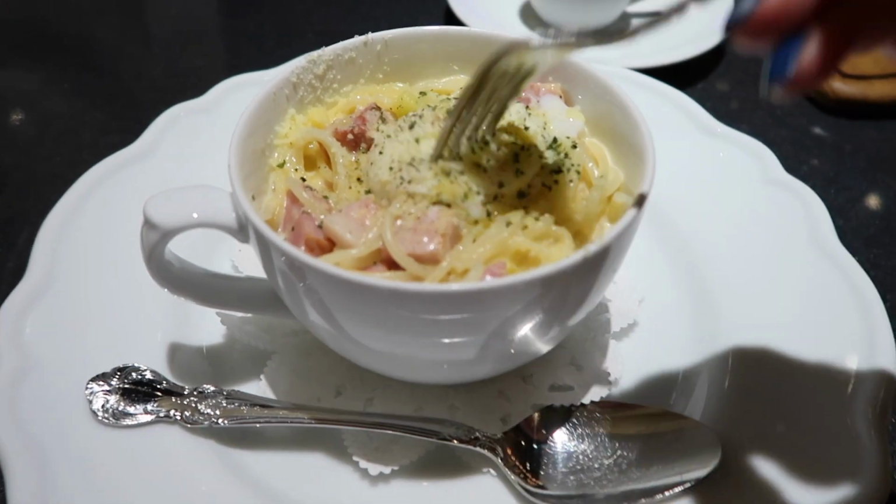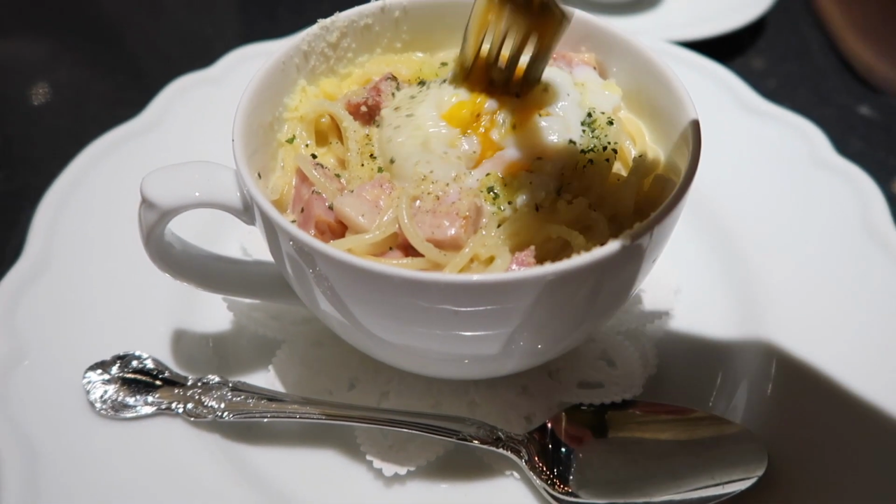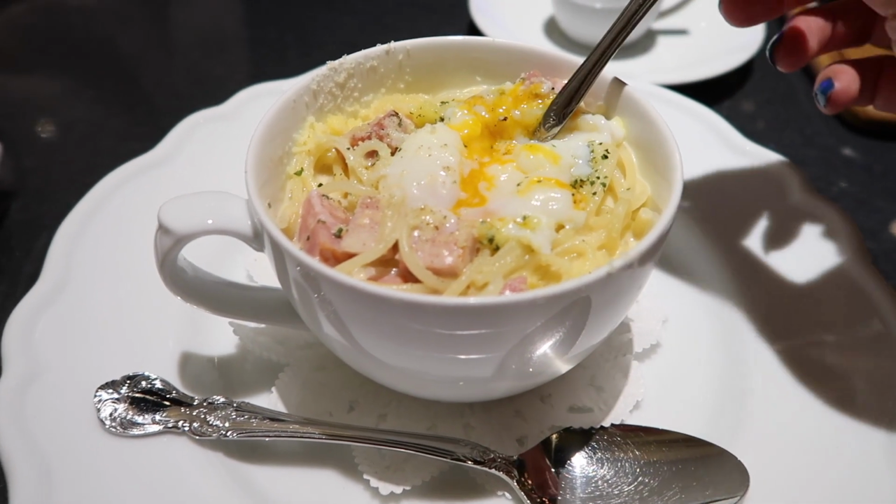The carbonara comes in the teacup, of course. Have a look at this. I'm going to take my fork and burst this egg. Oh yeah. Right, we're going to mix this up and eat this because it's going to be delicious.